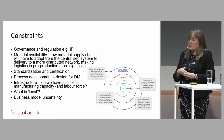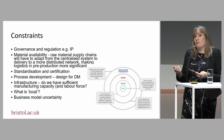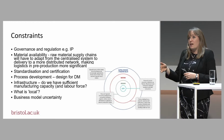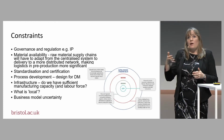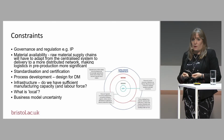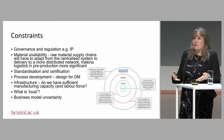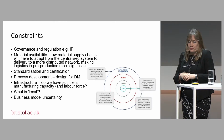Coming back to the constraints, we see issues around governments and regulation, particularly around intellectual property rights, also around the information that you need to share being connected into a distributed network. As I've already emphasized, there is an emphasis on thinking about materials and material supply chains, how raw materials are actually being shipped globally to support a distributed network. In no way would a distributed network be entirely self-sufficient unless it happened to overlay a geographical territory with all the materials that were needed, which is highly unlikely.